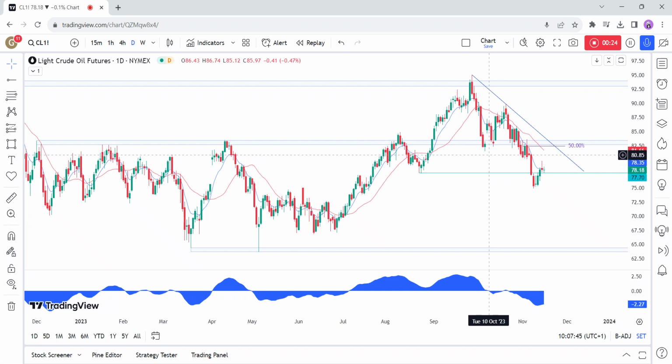PMI plunged further in contraction and the NFP report missed across the board, with the unemployment rate ticking higher. These might be just early signals of even more economic weakness ahead, with the Fed likely to keep rates stubbornly high into a recession. That's certainly not a bullish outlook for the crude oil market.